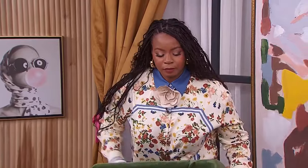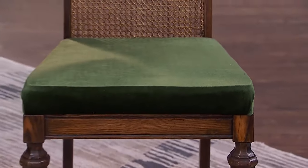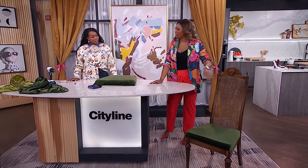So take a look at this gorgeous chair. All Mo did was recover the seat, and it looks stunning. This looks like the sort of thing that you're going to pay good money for if you go into a department store. Really well done. Thank you.